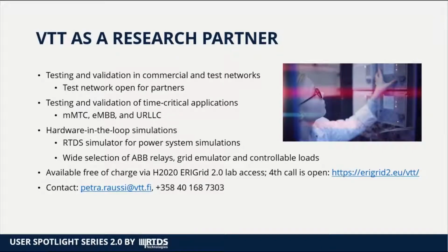We can offer power system hardware-in-the-loop simulation, including fixed and wireless communication with RTDS. We have a wide selection of ABB relays, grid emulator, and controllable loads available for testing. The lab in which these experiments were conducted is currently available free of charge for your projects via ERICRIT 2 Lab Access. You can find more information on this at ericrit2.eu/VTT. Please contact Petra for further discussions.